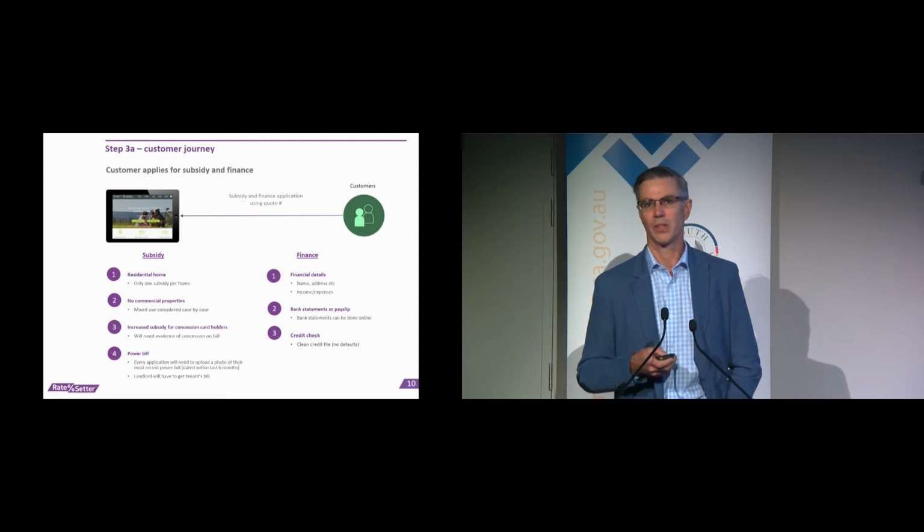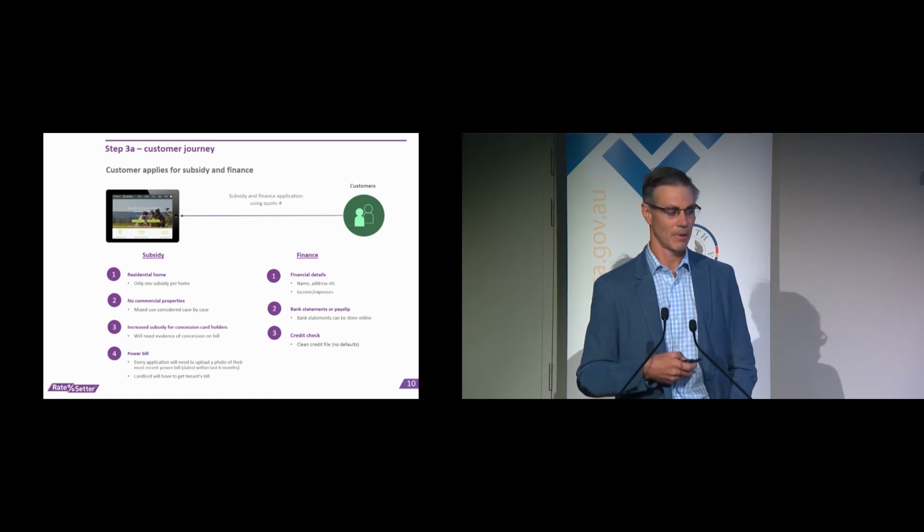Questions for the finance will be the typical questions that a consumer would have to answer for a simple unsecured personal loan. Things like name, address, income, expenses, some proof of income like bank statements or pay slips, and we will also do a credit check on the customer.